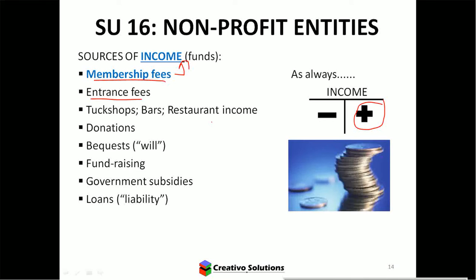You said you play squash at Krugersdorp. Is there a bar or a tuck shop or a restaurant on the premises of the sports club? You pay an entrance fee as well. There you go, but no membership fees. So the tuck shop or the bar that's on the premises, is that going to be generating income? Yes. People are going to be buying cold drinks and sweets and chocolates and all of that, and that will be part of the non-profit's operations. As a non-profit, we're going to be deriving an income from that activity.